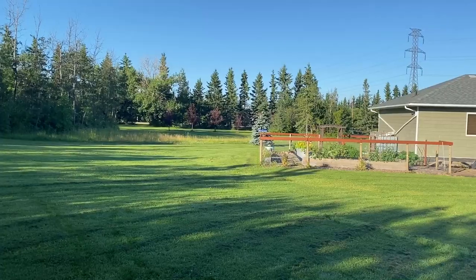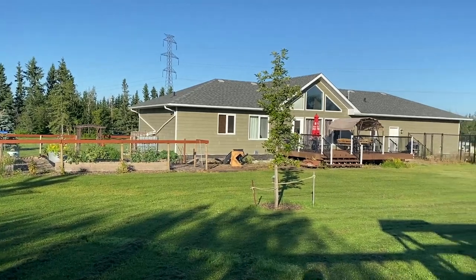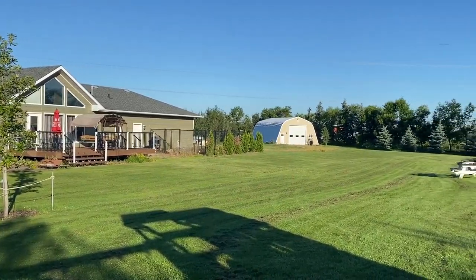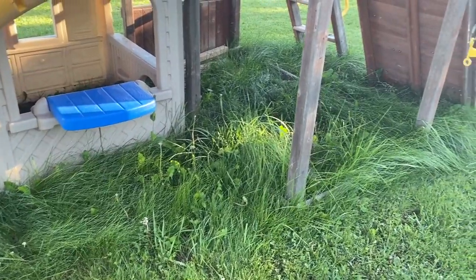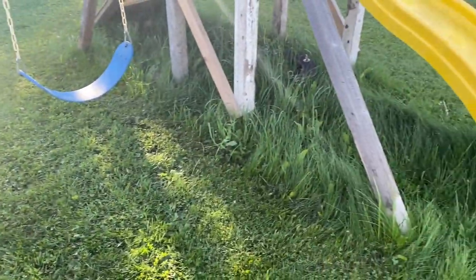I think I'm going to go find myself a nice place to hang out and maybe a pool. Can I just say, guys, look at the color of our grass. So all this rain this year is just awesome. And check that out. That's what our lawn would look like if we did not.